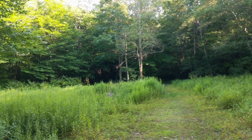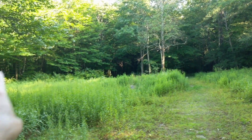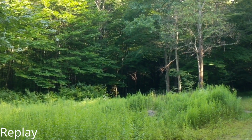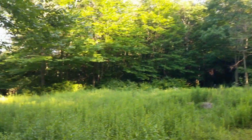I don't know if that came out. Something flew right across here, and it was big. I couldn't tell if it was a hawk or it might have been an owl. I don't know if that came out. It's about time for them to start moving around.